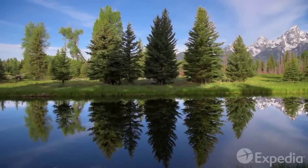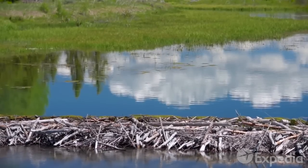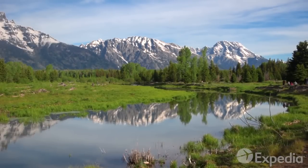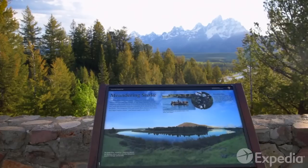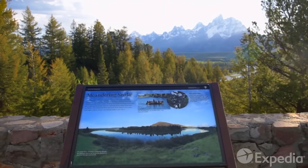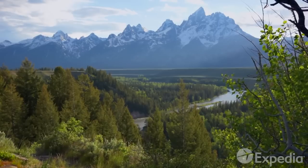Once it's returned, whisper a little thanks to those tireless beavers who created these ponds which reflect the Tetons in all their glory. A little further on, at the Snake River Overlook, get a bird's-eye view of the waters that began as 3 small streams in nearby Yellowstone National Park.